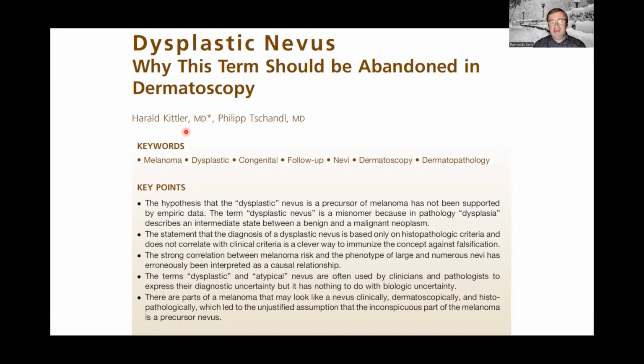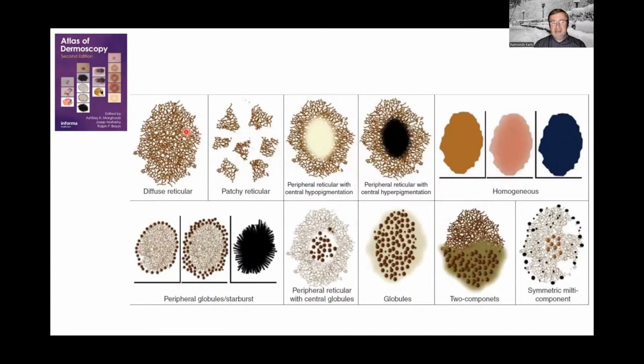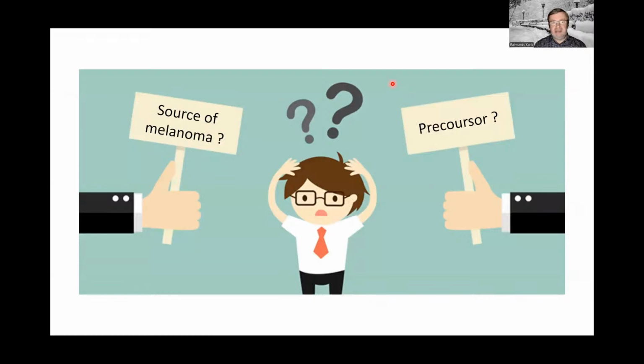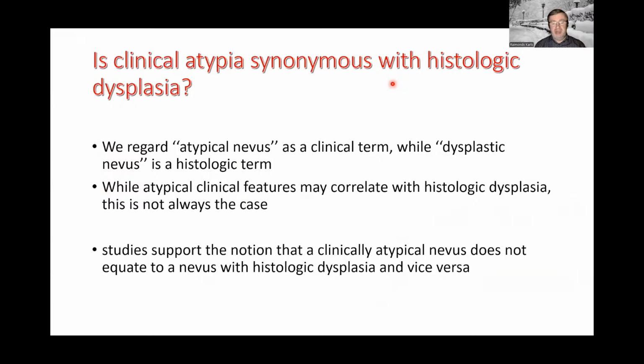So if we turn our attention to very easy things like the Atlas of Dermoscopy by Ashfaq Marghoob, we can see the different patterns which could be found in nevi. We can also find different patterns which could be found in melanoma. But the question is still the same. Is dysplastic nevus a source of melanoma, or is it a precursor of melanoma?